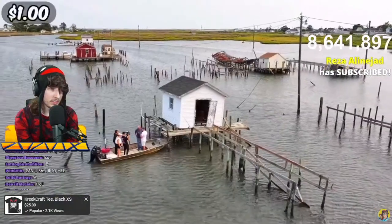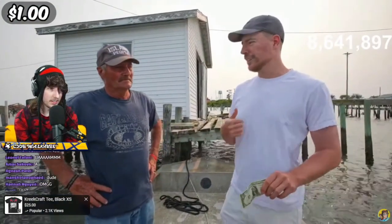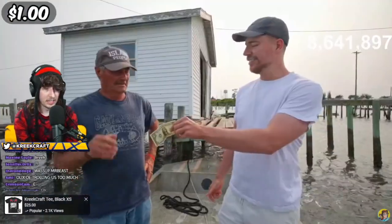Why does this house cost a dollar? Yeah, we get another storm. It's probably going to go into the water. So it's worth a dollar for me to just get rid of it. So you would say this is a horrible investment for me? Yes, indeed. Let's do it.